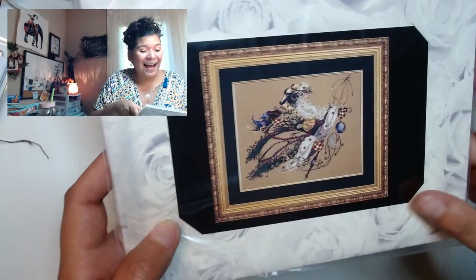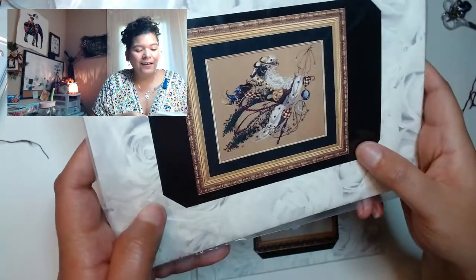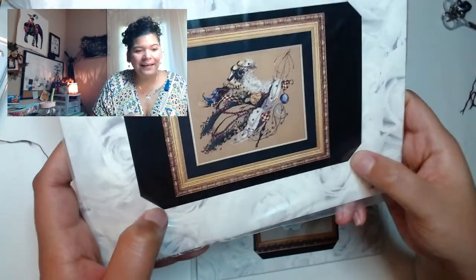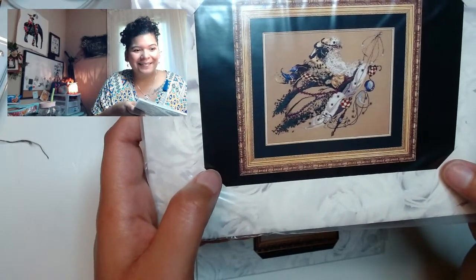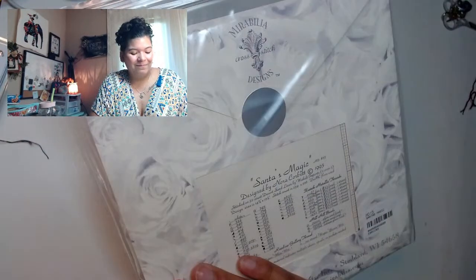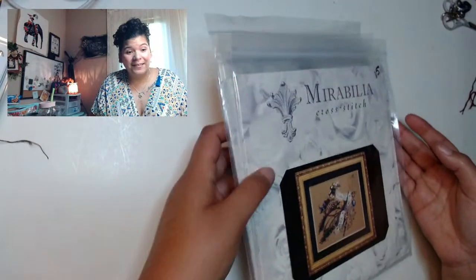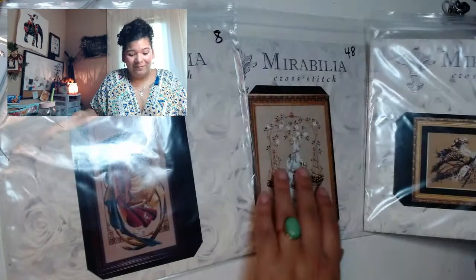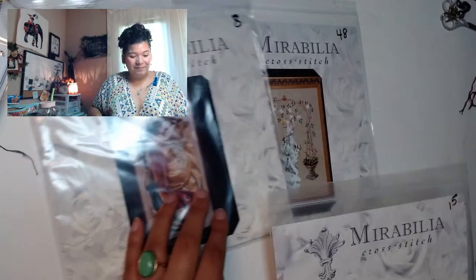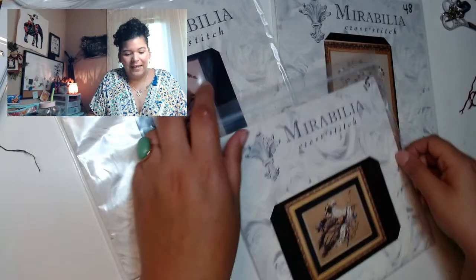But yay! I found it. I found it, and I'm so excited and blessed and happy, and I want to start it already. Santa's Magic by Nora Corbett. And Rocio is actually stitching it. It's almost done. And this is my haul. I am so excited. There we go. Oh well, can't show it all.